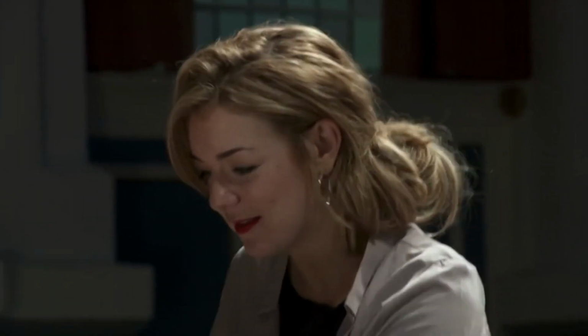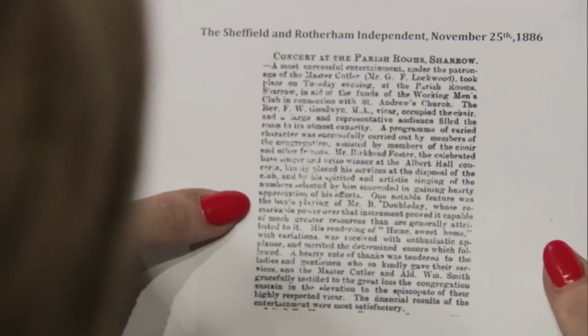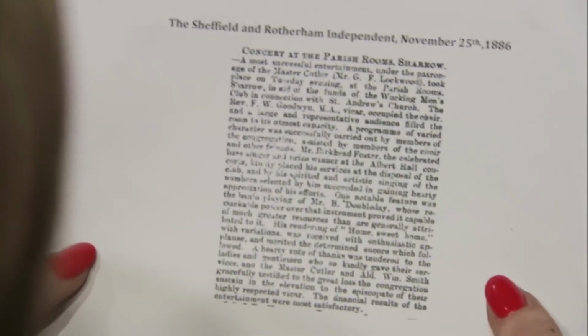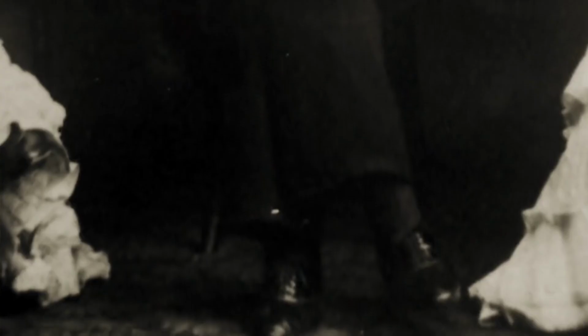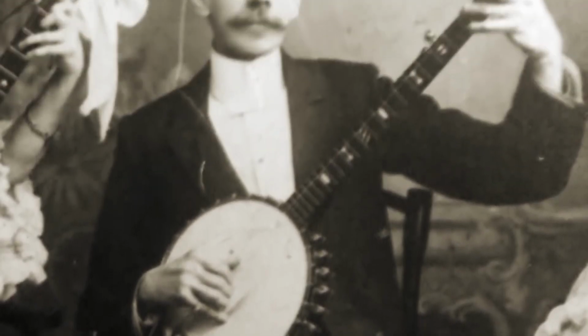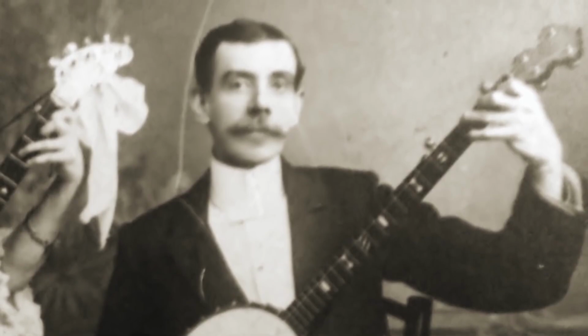So that review, where is it? Let me read that last bit where it says, whose remarkable power over that instrument proved it capable of much greater resources than are generally attributed to it. Is that...? So yes, I think so, yes. Benjamin Doubleday was a trailblazer in this new style of finger-picking.